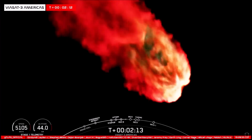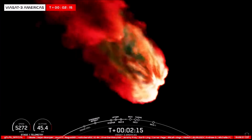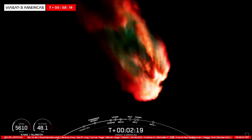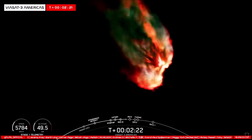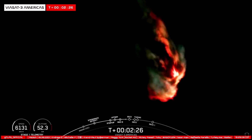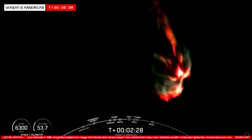Now again, we're gonna throttle down the side boosters, and then the next event coming up in just under a minute will be BECO. That's booster engine cutoff. That's where we will shut down the engines on the side boosters, and then we will separate the side boosters from the center core.